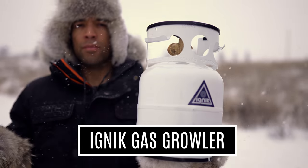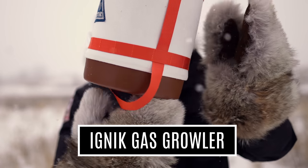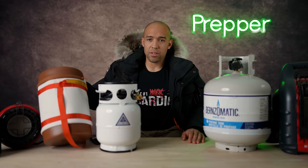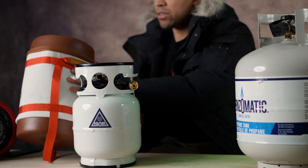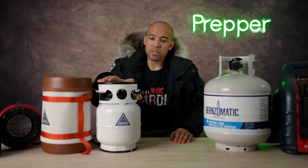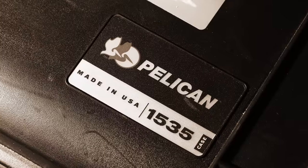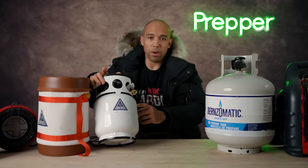So this is called the gas growler, and you can buy just this by itself, or you can buy the deluxe kit set, which I'd probably advise. It comes with this pretty fancy case, which I still don't think is ideal, okay? I'm gonna talk about the case, but I think an ideal case for something like this might be one of those Pelican cases. The only problem with that is that then you're getting into, is the case worth more than the canister itself? I'm gonna be honest, these can be pretty pricey.